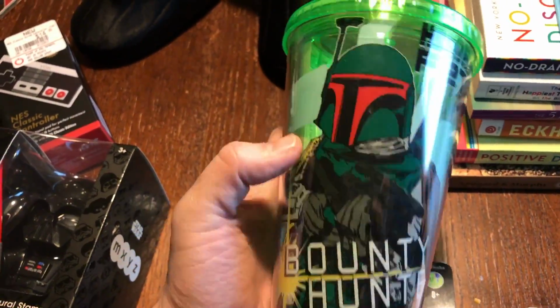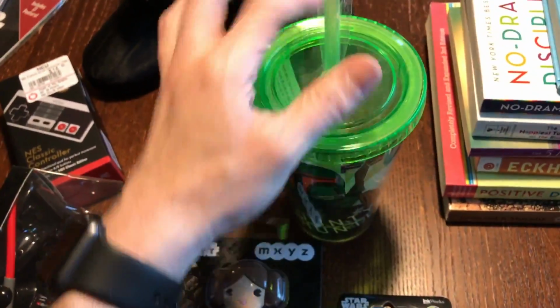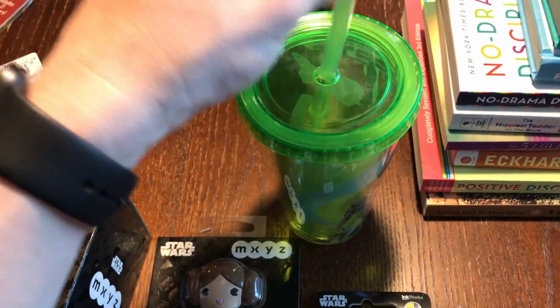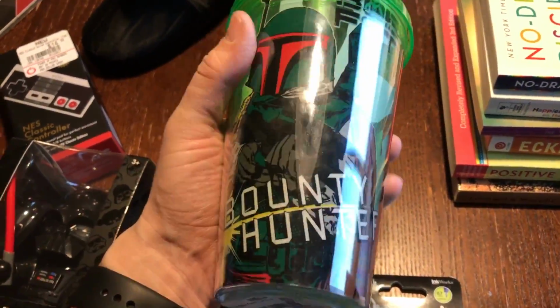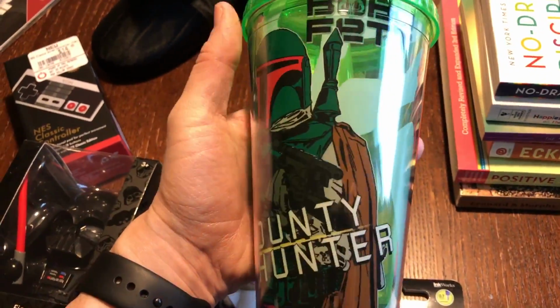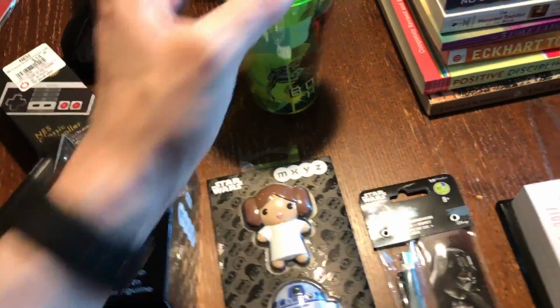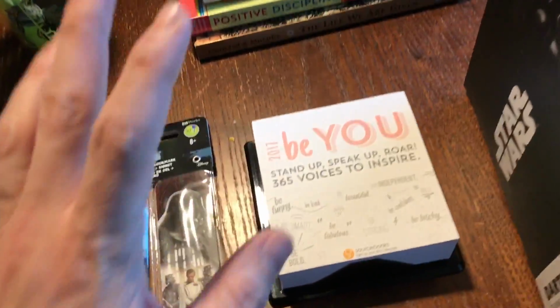Jedi's first Boba Fett Bounty Hunter cup with a straw. She's had a few of these, smaller. I wouldn't say as detailed as this one. So it was just nice to get at half off. I don't know if I would have paid full price for this, or really a lot of the stuff that we picked up at the mall or around the mall today, kind of.